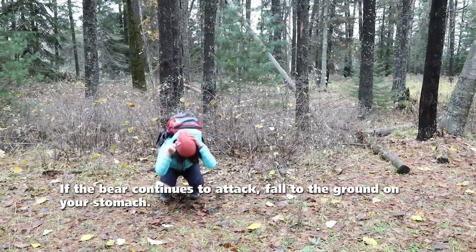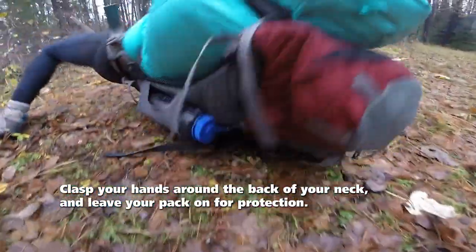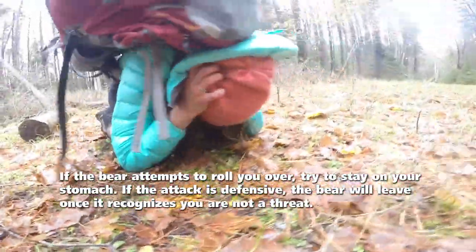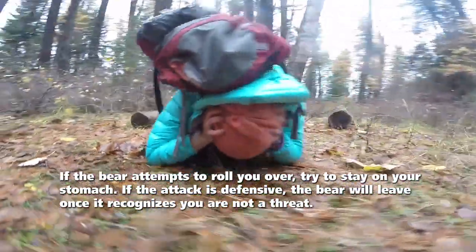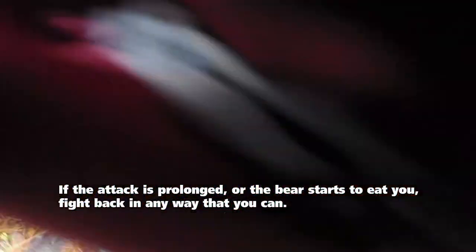If the bear continues to attack, fall to the ground on your stomach. Clasp your hands around the back of your neck and leave your pack on for protection. If the bear attempts to roll you over, try to stay on your stomach. If the attack is defensive, the bear will leave once it recognizes you are not a threat. If the attack is prolonged or the bear starts to eat you, fight back in any way that you can.